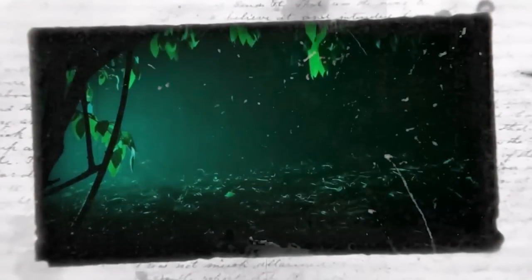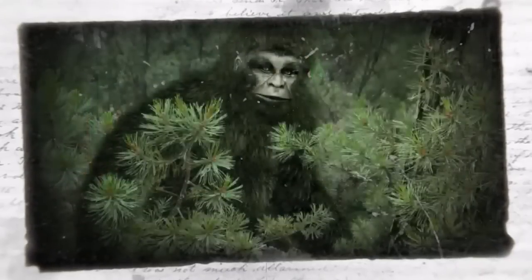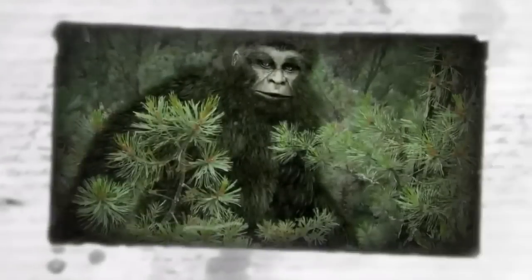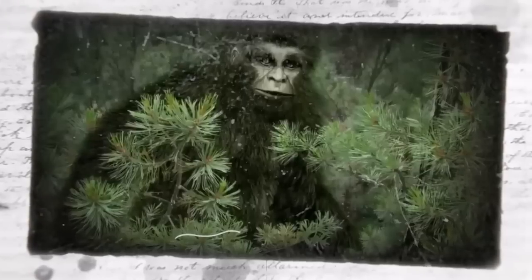Many that have claimed to have stumbled across the beast while hiking through the forest claim the Grassman is capable of constructing small huts and areas for living, a unique behavior that has never been reported surrounding that of the Sasquatch species.